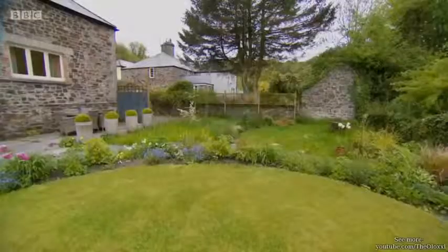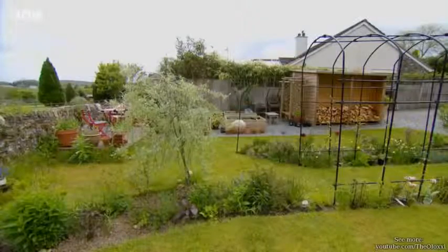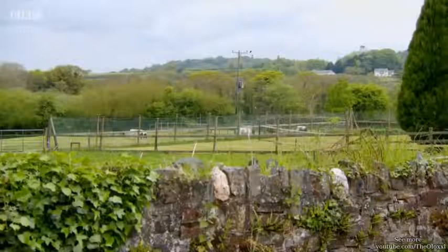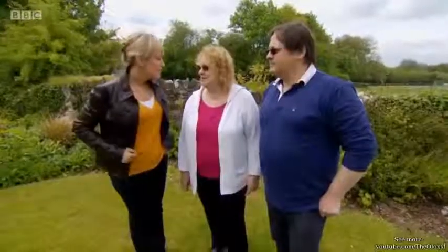So you've got the wild area here. Obviously, it's been laid to lawn and you've got the raised vegetable patches. But what I particularly like, if you look over the stone wall, you've got cows in the back. A beautiful view. You've got the local church up on the hill. So, we need to get on to money, don't we?